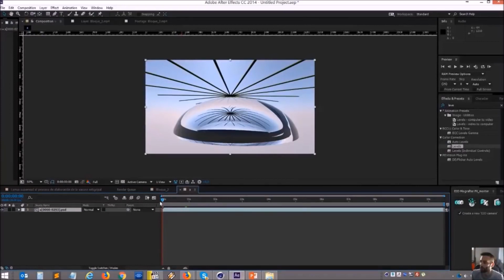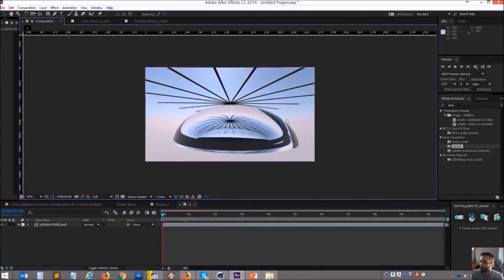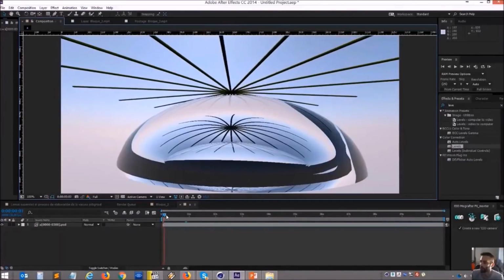For example, if I get away to this kind of bubble atmosphere thing, and we have an object that is going to rotate from the left to the right, you're going to see it inverted in this kind of scenario.